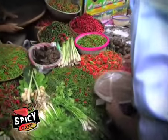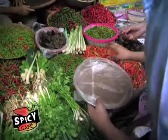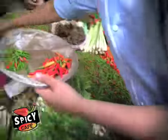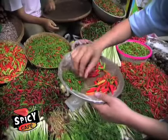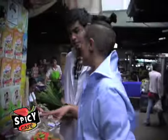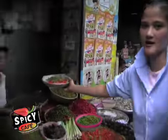So what do you look for in these little chilies? Well, it's all very good. Very good for dressing. Also have some of this beautiful chili here. I have a friend of mine in New Caledonia. They grow this chili at home, and they did a lot of importing.